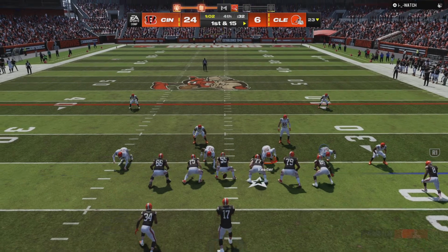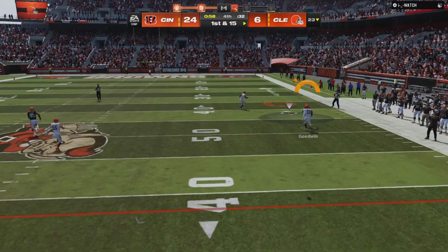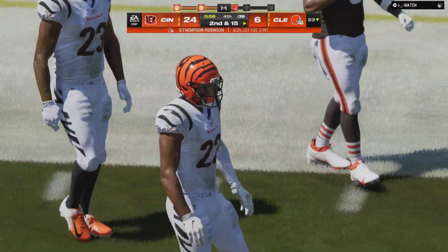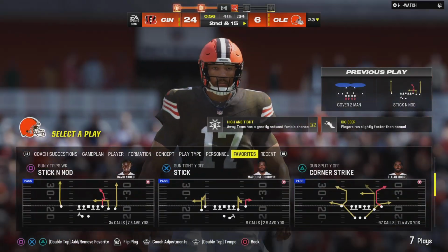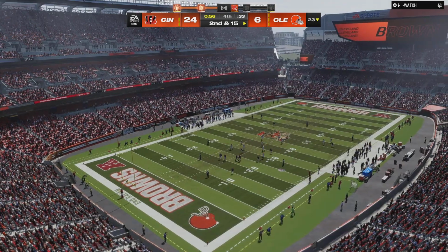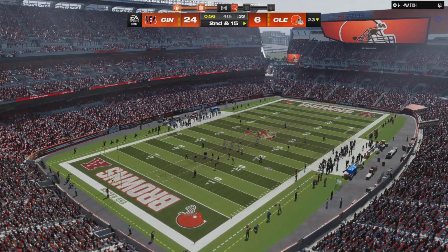First and 15. Thompson Robinson will look to throw. Now a desperation throw deep downfield. And that is incomplete. Took a shot there on first down, but he couldn't reel it in. Looks like they're going to keep throwing to the bitter end. This one's long since over, but give them credit. They're going to go down fighting. That one, incomplete.